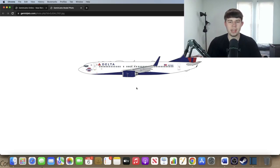Although I don't think it's quite an A release, because I think the slot could have been used on a more popular Delta aircraft, even though they've done several of those. So there's two ways to skin a cat there, if you will. There's several ways that you could look at that, but I still think that even another 737-900 or a 757-200 without winglets or a 767, there's a couple other planes I think would have been slightly better here.